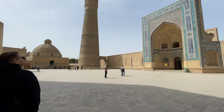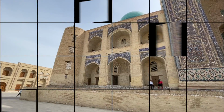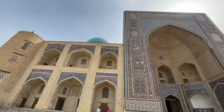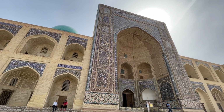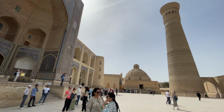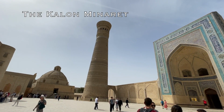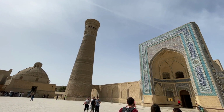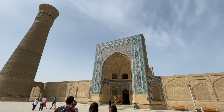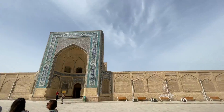What a sight. So we are in the grand square of Bukhara. Looking at these beautiful structures. Absolutely amazing. There's our guide with Bindu. She's been telling us all about it. This is the landmark of the city. It's around 47 meters tall, a bit shorter than the one in Khiva, and 12th century built. And this is the madrasa. It's amazing, amazing. This is the Grand Mosque.